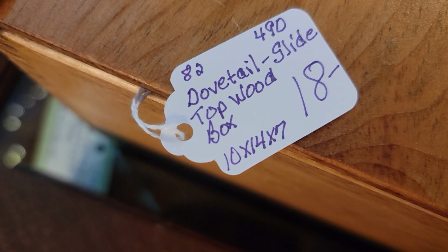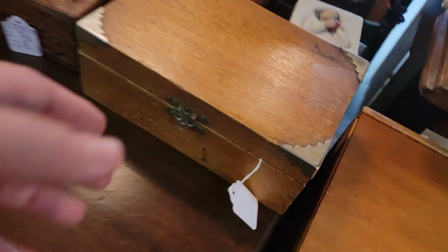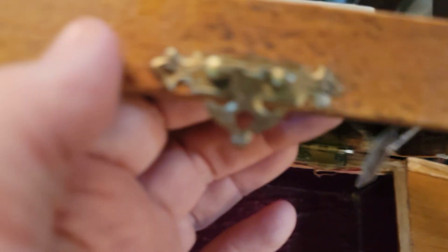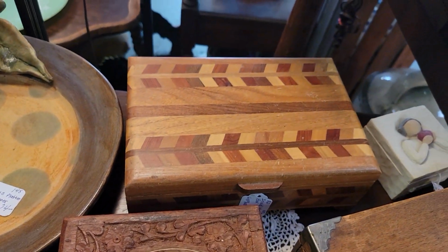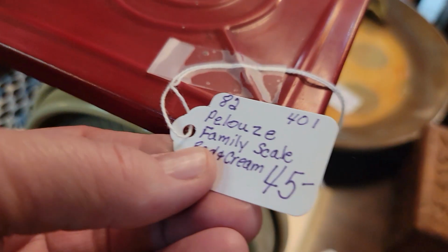Here's another box. This has a slide top. That's $14.40. It's 10 by 14 by 7. So this box, the lid just slides off this way. It's not hinged. It's just a slide. So that's a nice storage box. And we have some boxes over here. This one's got little brass tips on the end. Old paper inside. It's got a pretty little clasp here. And that one's $12. And there's the measurements on that. It's a nice little lightweight box. We have some inlaid boxes here. Pottery plate for $19.20. Here's a nice kitchen scale, $36.